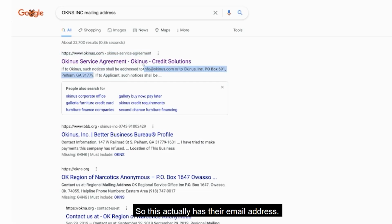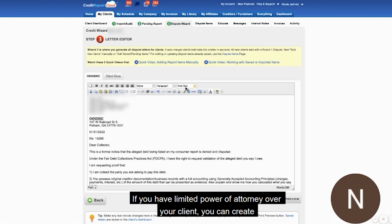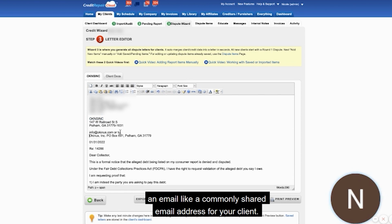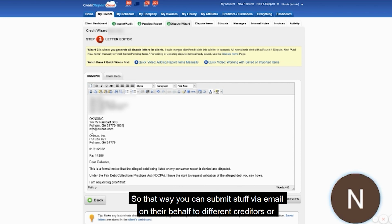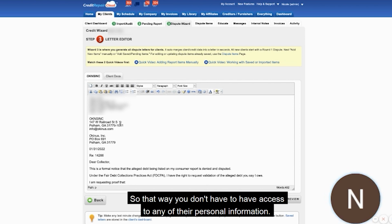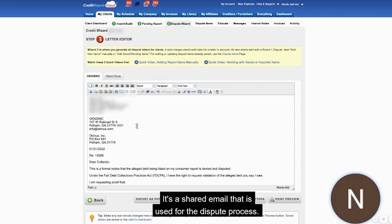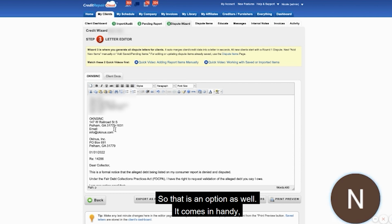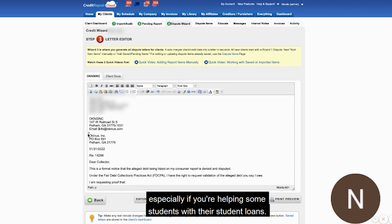This is another one. So this actually has their email address. If you have limited power of attorney over your client, you can create an email, like a commonly shared email address for your client. So that way you can submit stuff via email on their behalf to different creditors or collection agencies and have communications go to this email address. So that way, you don't have to have access to any of their personal information. It's a shared email that is used for the dispute process. So that is an option as well. It comes in handy, especially if you're helping some students with their student loans.